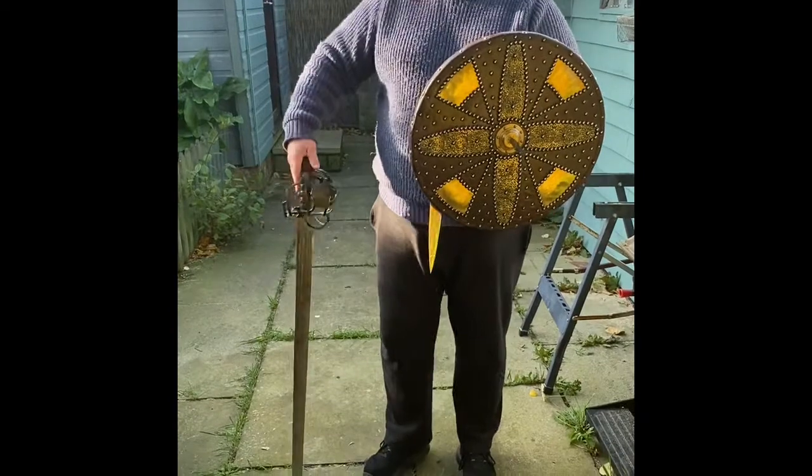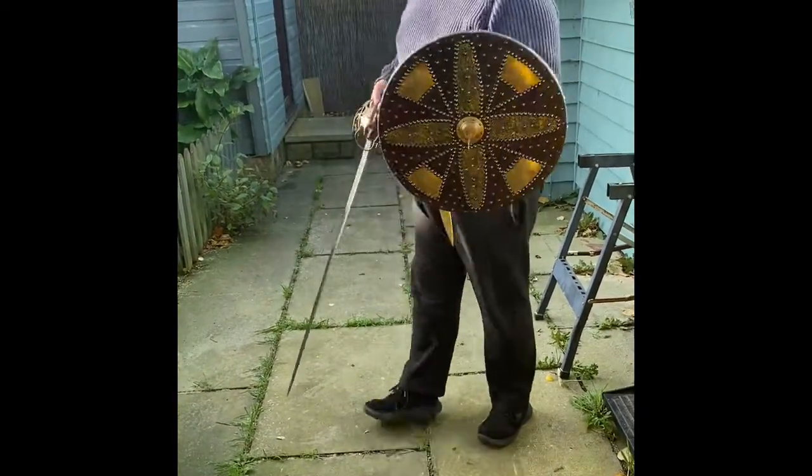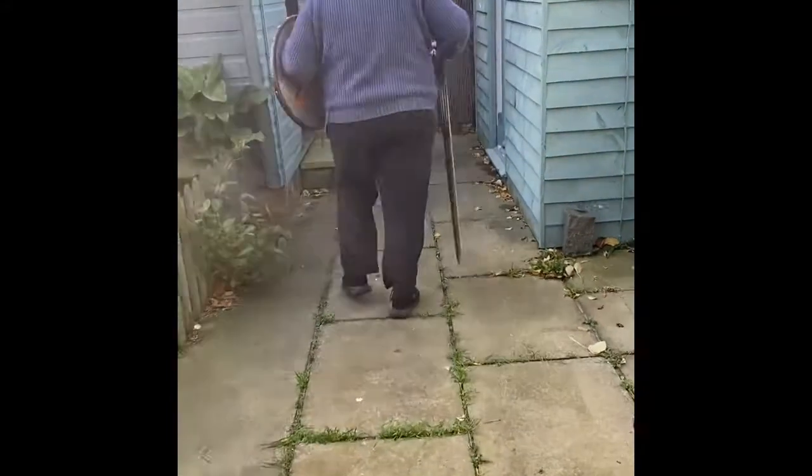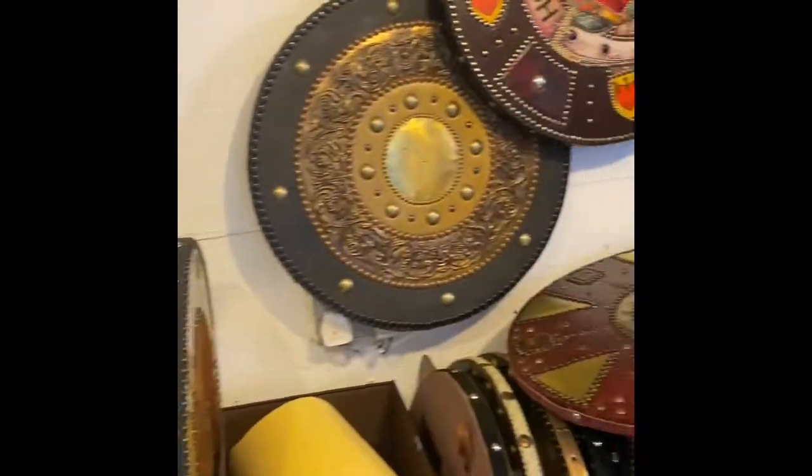Okay, let's get in and see what you're making. The Border Reavers, incidentally, use the shield just like this. So anything, basically, the client wants in a targe, you can make.